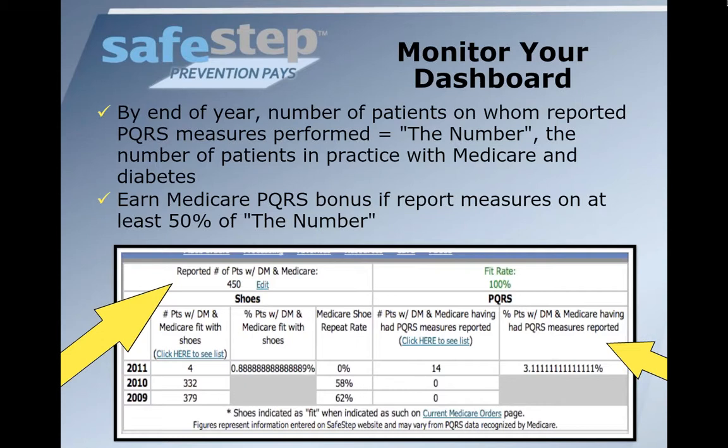Of course, in the beginning, when 2 out of 450 are fit, that percentage is going to be very low. But towards the end of the year, towards three-quarters of the year, that number should be upwards of 50 to 75% if you're doing a good job at fitting the patients you've identified. That repeat rate, as I said, is in many instances hovering somewhere below 25%. That number really should be upwards of 75%.